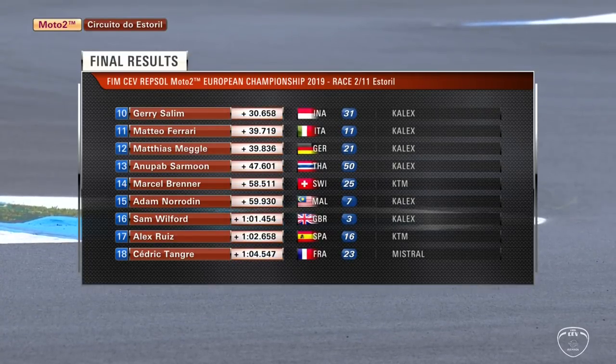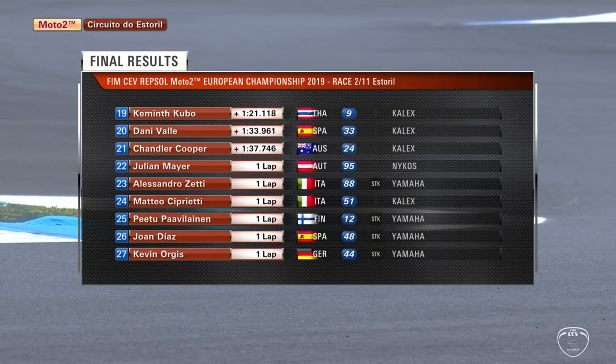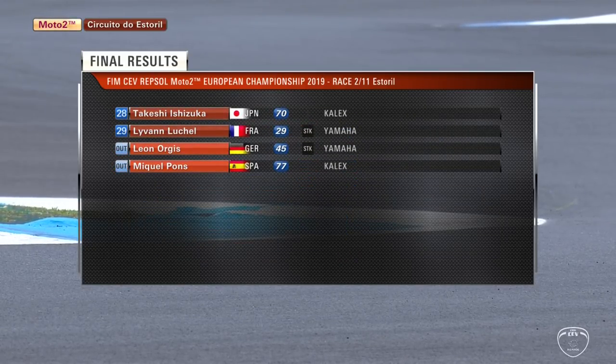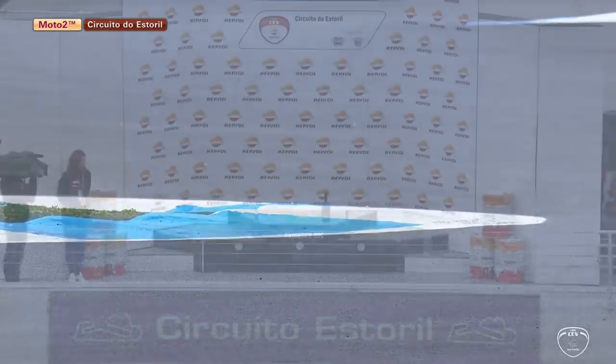Jerry Salim was 10th. Matteo Ferrari, Matthias Magel, Anupam Samoon, Marcel Brenner, Adam Norrid in the final point, followed by Sam Wilford, Alex Ruiz and Cedric Tangre on the Mistral. From 19th downward, Kevin Kubo on the VR46 Mastercamp bike was there. Rounding out the top 20, Danny Valle, followed by the Australian Chandler Cooper with Maya Vetti, Cipriotti, Pavlainen, Diaz and August all a lap in arrears, as were Ishizuka and Levan Luchel, with August and Mikel Pons the only two not able to see the checkered flag.